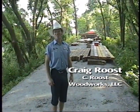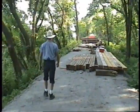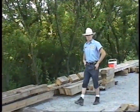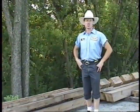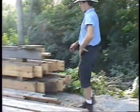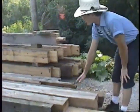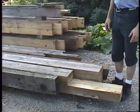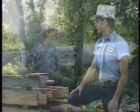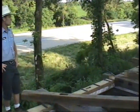Hi, I'm Craig. Let me show you what we got done so far, okay? Main timbers for the second wall that's going to be built, truss wall. These are the tenons that we cut on the top of the poles. These are 8x8s. These large beams here, that's the top of each wall. Those are also 8x8s. And each of these is about 27 feet long. As you can see, this truss wall is pretty big. It's about 51 feet long, about 12 feet high.